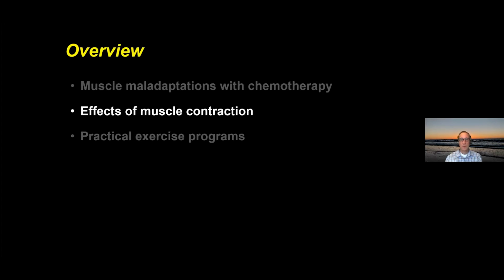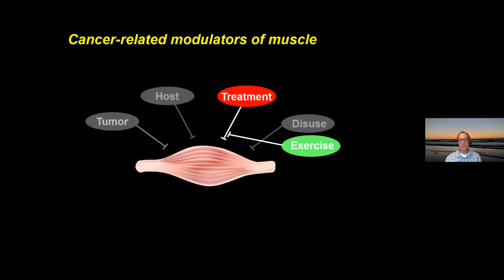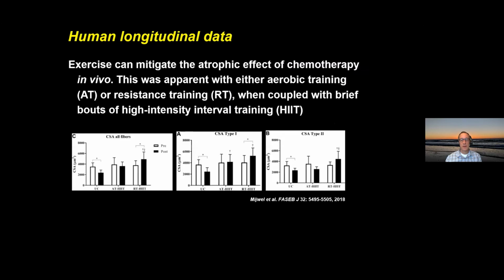So obviously that can lead to some of these physical functional impairments in these patients, and exercise is often recommended to these patients to help mitigate some of the side effects of cancer and chemotherapy. And there's a remaining question as to whether or not, and how, exercise might be modulating treatment-related muscle effects. And I'll just get right to the chase here.